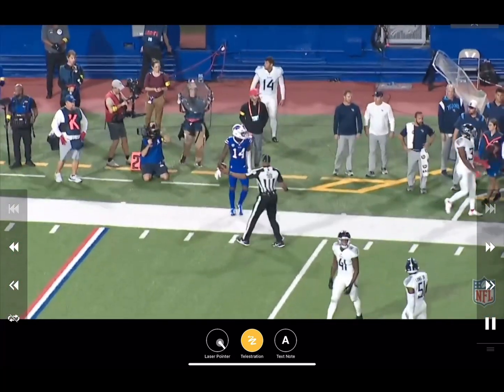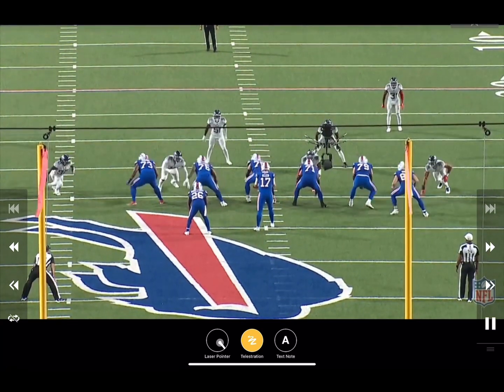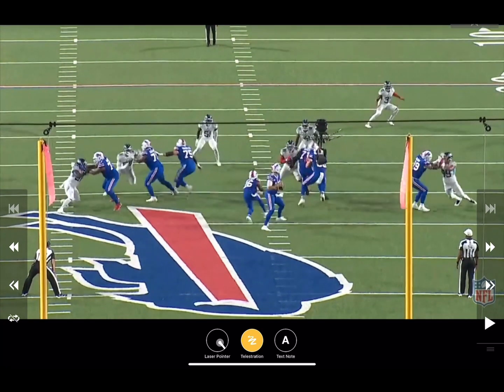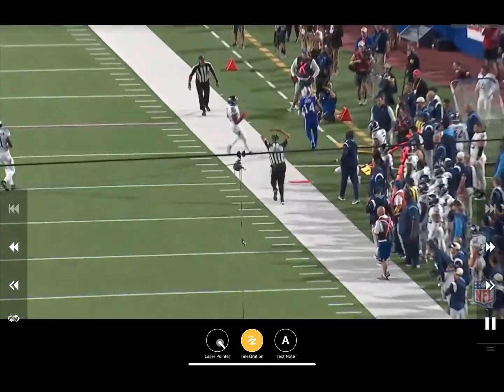The Titans were inviting the Bills to run the ball. You see two high safety looks on this play and several of these plays. And rather than just run into that light box, the Bills said, well, we can get it out there quicker to one of our playmakers. Let's throw it to Diggs and get chunks of yardage at a time.